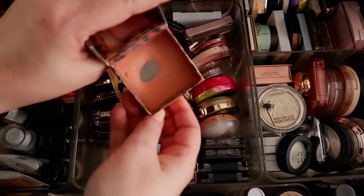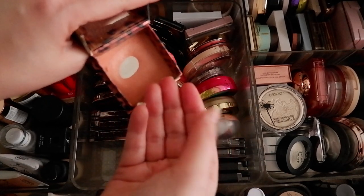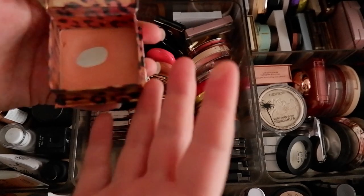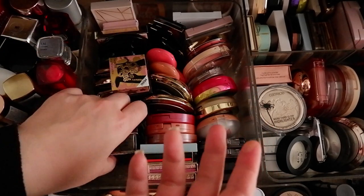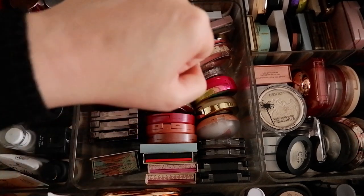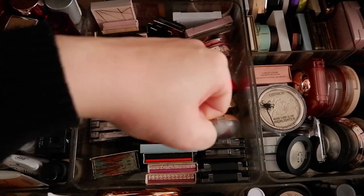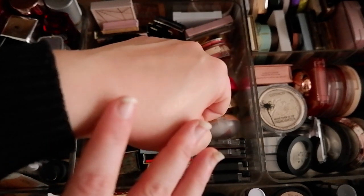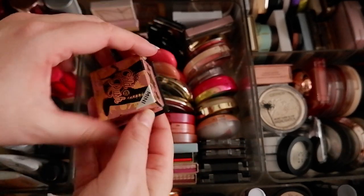This is one of the oldest blushes in my collection, hence the pan. And Coralista, I've kept around over things like NARS Orgasm and all that. This is just a bit more subtle than NARS Orgasm ever was. It's a coral, but it's a very soft coral. So lovely on my fair skin.